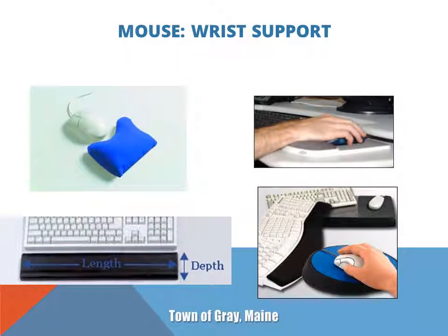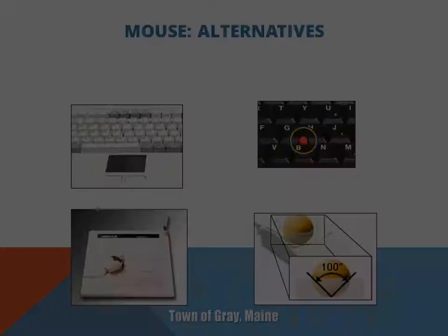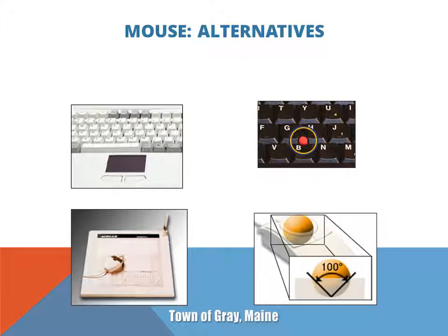And don't forget your mouse. Mouse pads and other forms of support for your wrist will go a long way to alleviating wrist pain. And remember to place your mouse in a proper position so that it's easy to reach and doesn't place strain on your wrist or hand. As with keyboards, there are alternative mouse styles available to suit individual preference.